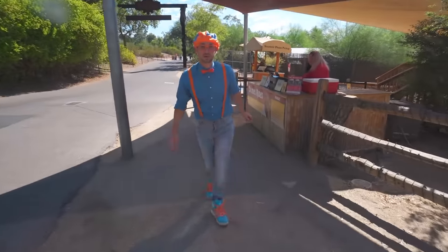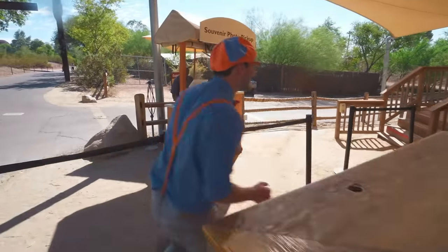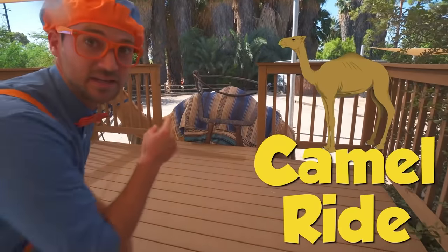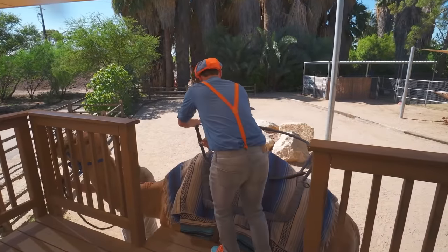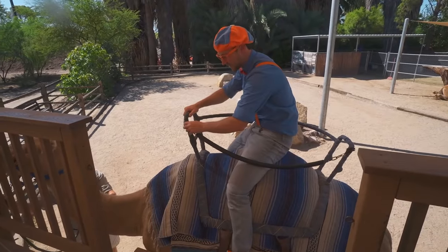Stingrays! Whoa! Alright, bye-bye, stingrays! Ooh, now we're gonna take a camel ride. Have fun, Blippi. Thank you! Come on! Look, this is the top of the camel. See the hump? I'm gonna sit on top of it. Now I'm on top of a camel.